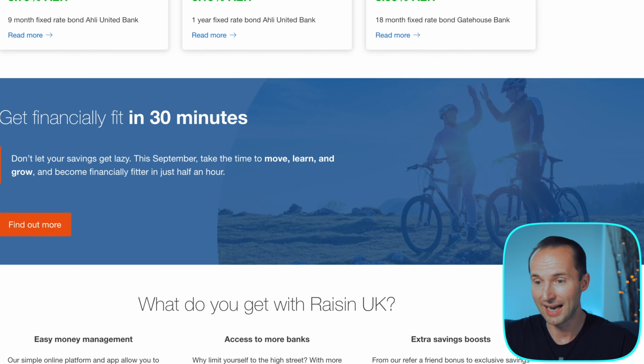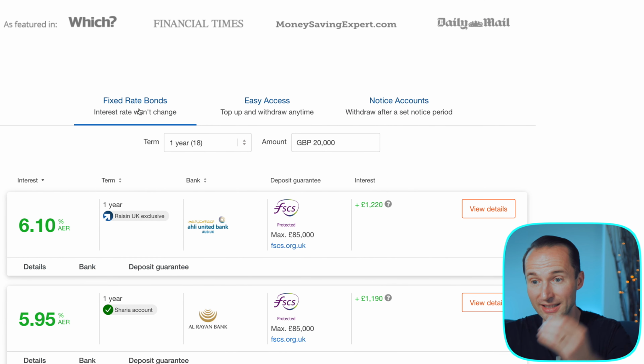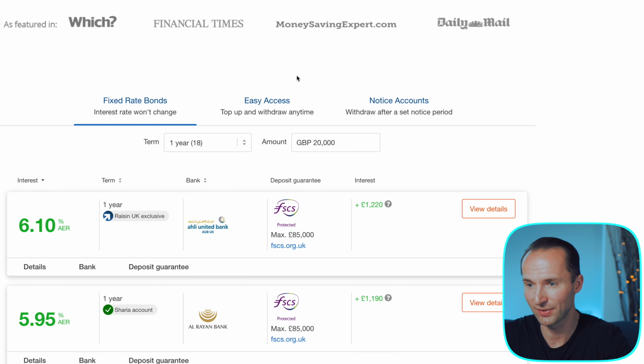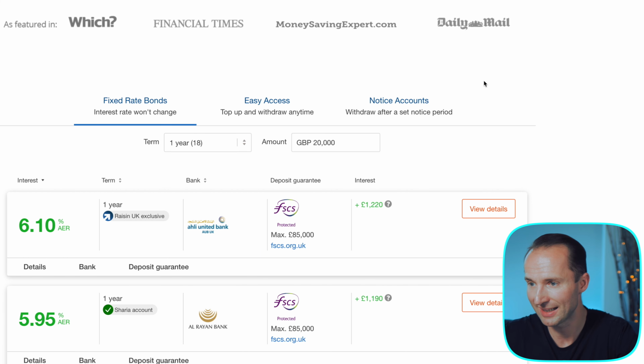So from here I could go down and see some of the top banks. And also very interesting, you can change the different setups. For example, you have the fixed rate bonds, which is basically locked up. The interest won't change, as it says over here. Then you have also easy access that you can top up and withdraw anytime. So that's really without much lockup period, and I really like that. And then you have notice accounts where you can withdraw after a set notice period. So that's up to you what you want to do.